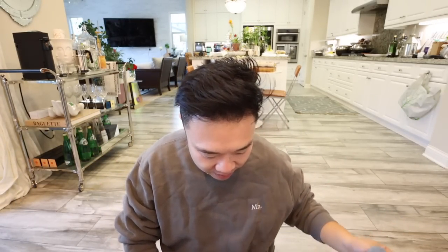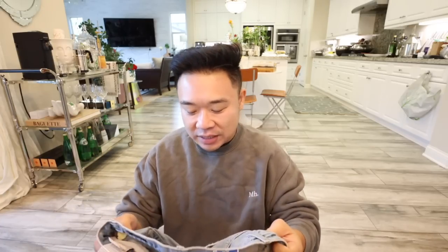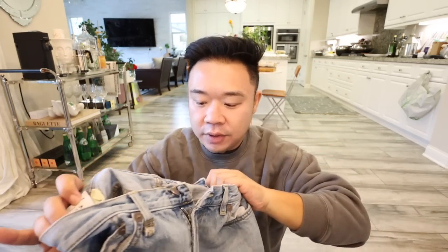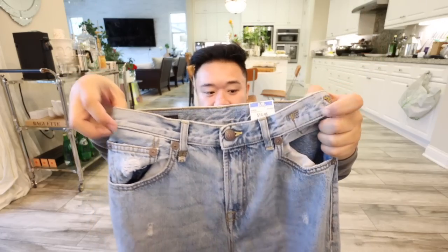Okay, so yes, Mad Happy. Then I got these pants. I did not know how expensive this brand was until I looked it up, but the brand is called R13. These are a size 28. I guess these pants are really expensive. I think they retail for like $400 or something crazy like that.